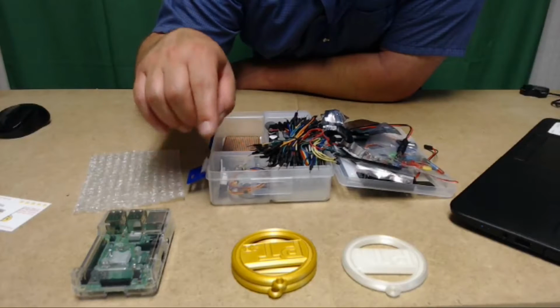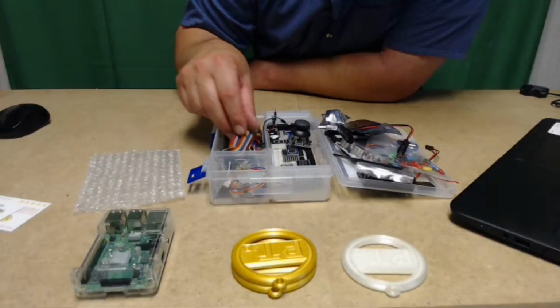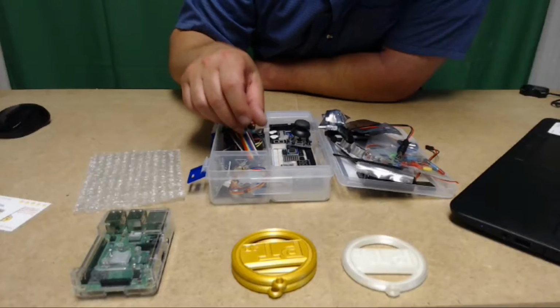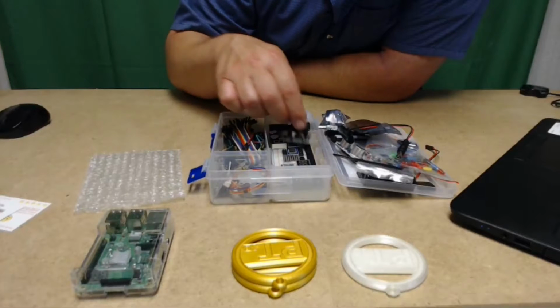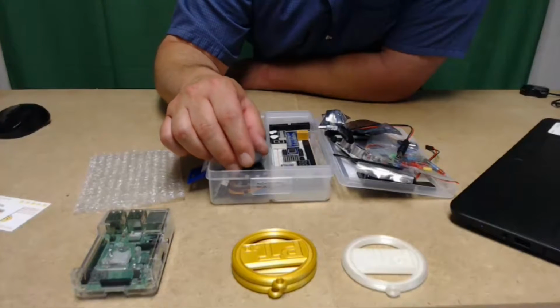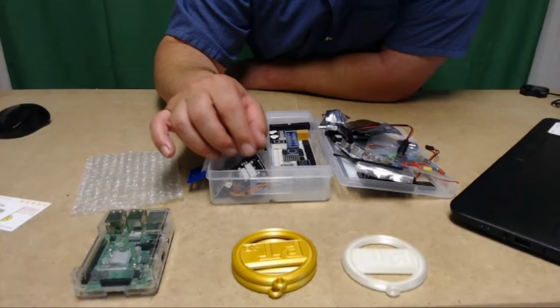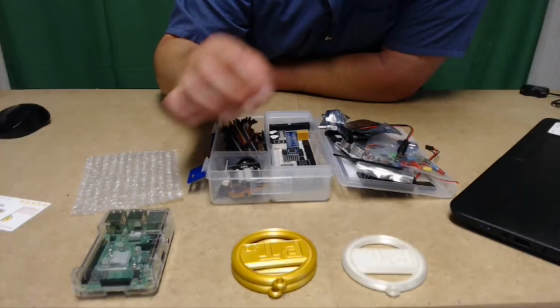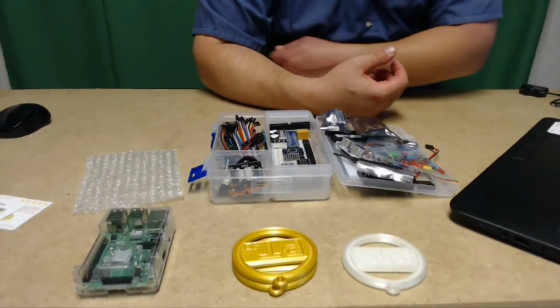So anyway, I'm hoping to be able to do something with these at some point. This is definitely not my strong suit, but I figure if I'm going to be building and designing a 3D printer, I probably ought to familiarize myself with the basics of Arduino and playing with Raspberry Pi programming and all that. So again, just kind of a hobby thing to do.